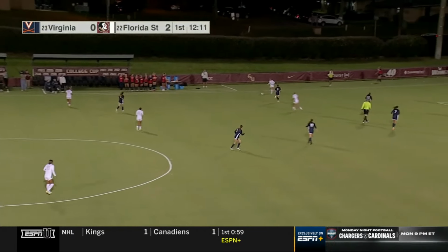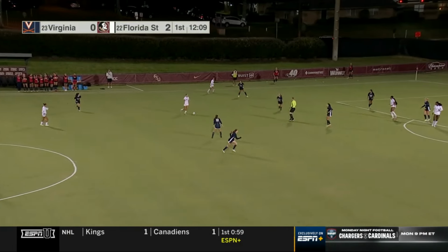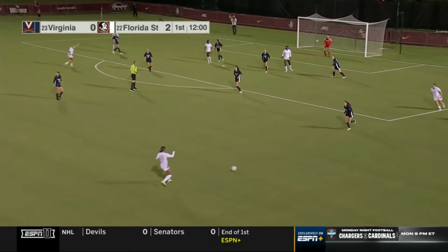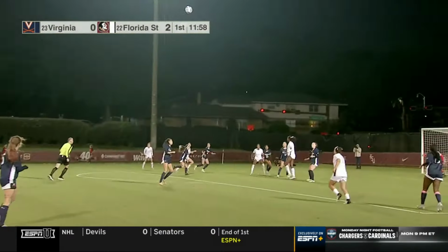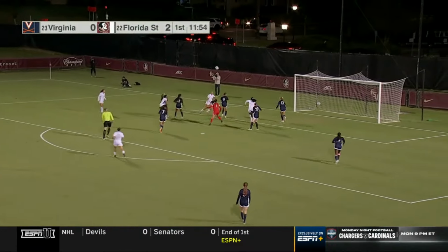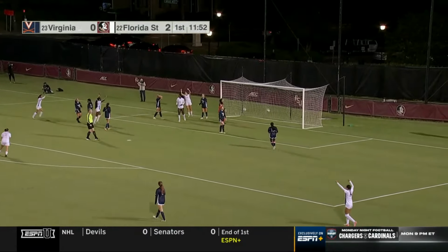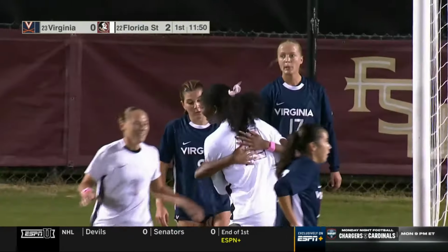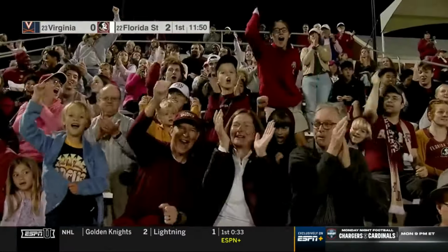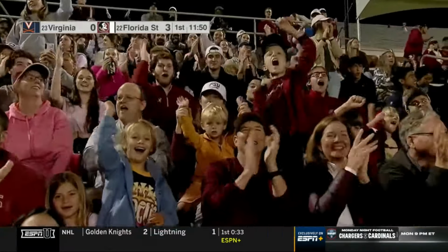I mean, this is a team that, as the defending champs and preseason #1, and even with the number of players lost, you can tell the cupboard is far from bare here in Tallahassee, though it was certainly down a lot during the World Cup. Saffredin comes out to punch, doesn't get it, still alive in front. Hudson makes it 3 for Florida State. Hudson with the Seminoles score.